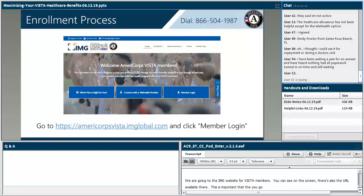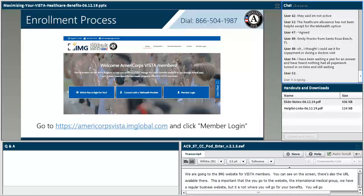International Medical Group, we do have a regular business website of www.imglobal.com, but that's not where you're going to go for your benefits. You're going to go to AmeriCorps.vista.imglobal.com. So please make sure you use that website when getting information on your benefits.